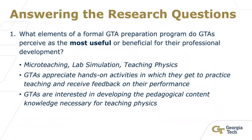And so with all this, I can now formulate answers to the research questions. So the question of what elements of a formal TA preparation program do TAs find useful? Microteaching, lab simulation, and teaching physics. TAs appreciate hands-on activities. They like when they get to practice and receive feedback before they get in front of their students. And also TAs are interested in developing that pedagogical content knowledge that they need for teaching.